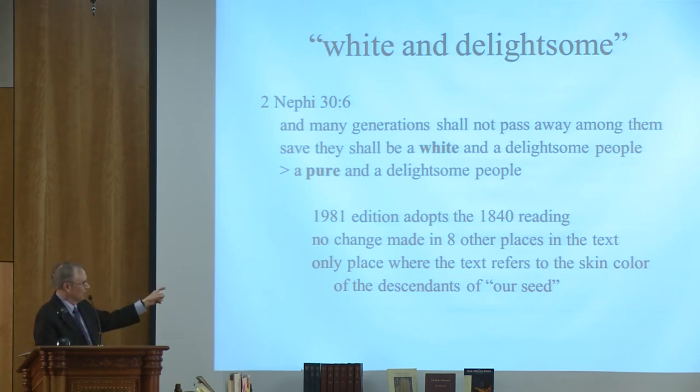I think this is the only one that refers to the skin color of the descendants of our seed. That includes Nephi. And I think Joseph Smith, and I don't know, but I think he looked at this and said, well, the Nephites, they're going to be light-skinned. How can they change to become white when they're already white? So he changes it to "pure" so it'll work in his mind. But if you read other places in the Book of Mormon, especially Alma 45, it says Nephites who join the Lamanites will become like them, will become dark-skinned. So that actually this will work. What you have to deal with is the problem of why he does this one and not any of the others. This is the only one that refers to Nephites, potentially.